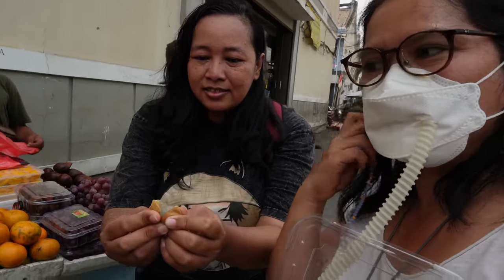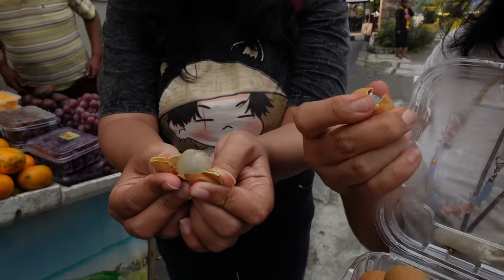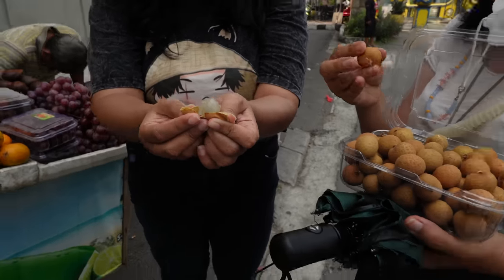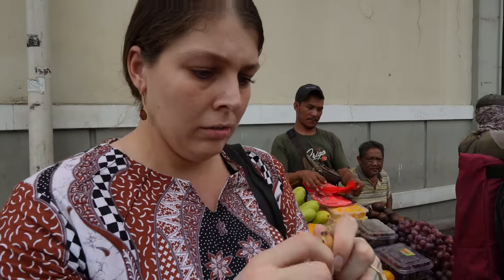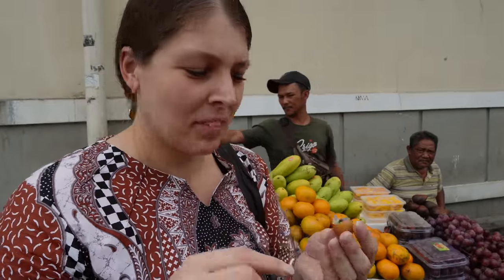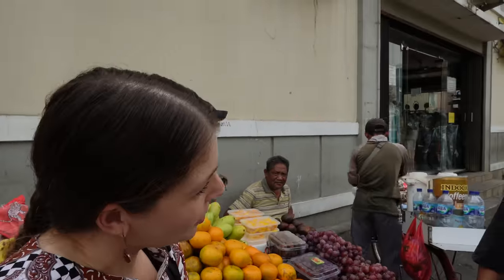Oh, it looks like lychee on the inside. Klengkeng. Can you say it? Klengkeng. Oh, okay. I was a little surprised. Like a soft lychee. It tastes a little bit like lychee, but very soft. Subtle lychee. It's not like pow lychee.